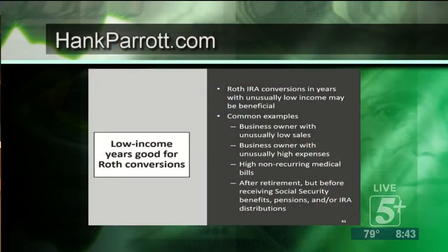Now, this can be other things, business owners with unusually low sales or high expenses, or you may have high medical expenses in a given year, which frees up money that could be utilized because of the deductions you're going to have. But the bigger ones we see typically are right after retirement, possibly before Social Security or around the same time, or starting to receive pensions, other distributions. Definitely, typically, before required minimum distribution. So occasionally we do get into Roth conversion strategies then as well, especially when it comes to legacy planning.